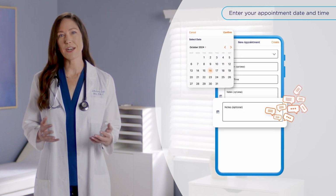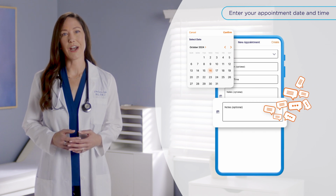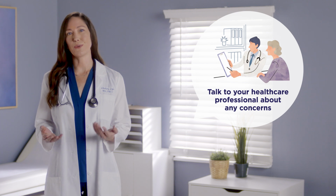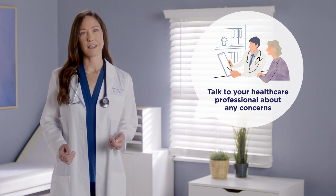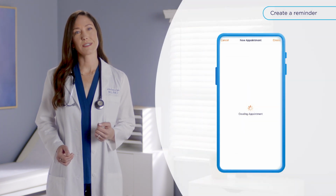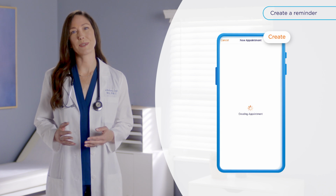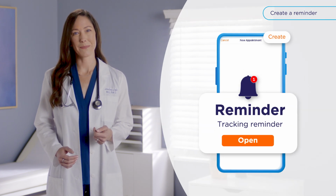You can also add any notes you think might be helpful, like questions you want to remember to ask your healthcare professional. You don't have to wait for your next appointment to ask questions or bring up any concerns with your healthcare professional. After you've entered the date and time of your appointment and your notes, tap Create. You'll get a confirmation that your appointment was added, and if you'd like, a reminder of when it's coming up.